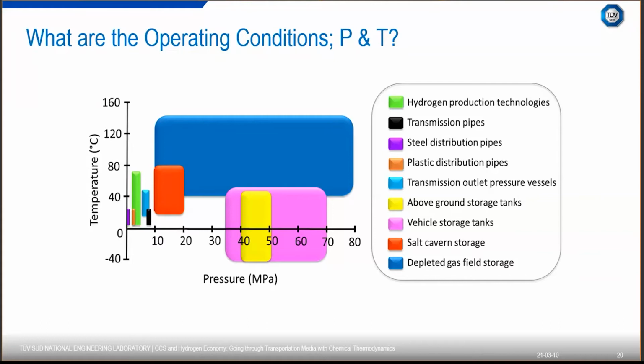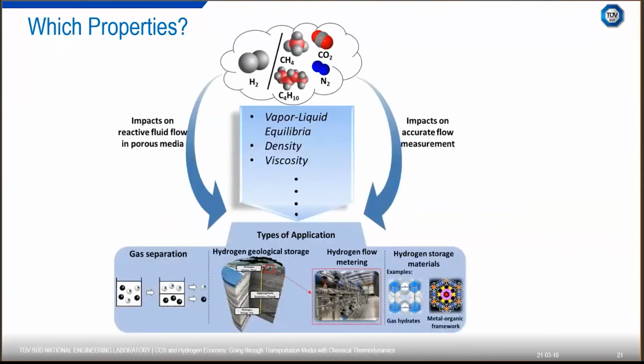Here in this slide, you can see the pressure and temperature ranges for different hydrogen-based economy systems, including vehicle storage tanks, surface storage tanks, hydrogen production technologies, transportation pipelines, and so on. Here you can see the potential applications of thermodynamic properties of hydrogen-containing systems for geological hydrogen storage, flow metering, gas separation, and other types of hydrogen storage purposes, such as gas hydrates or metal organic frameworks.